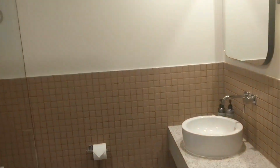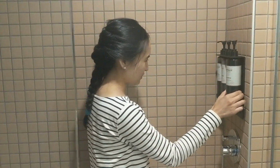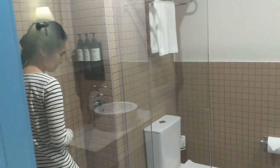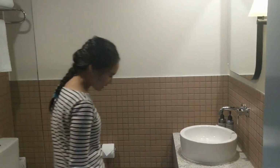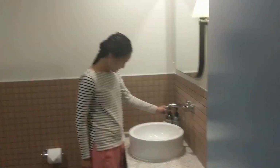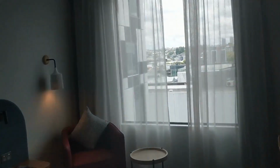There it is. So for the bathroom, it's pretty standard. We have a rain shower, pretty nice, with a handheld shower. We have Smith & Co hand and body wash, conditioner, and shampoo. And shower cap, and hand and body wash and lotion, towels. Okay. And then there's a safe right here.